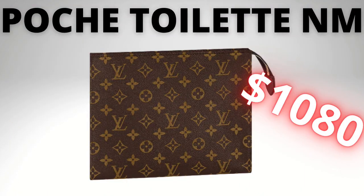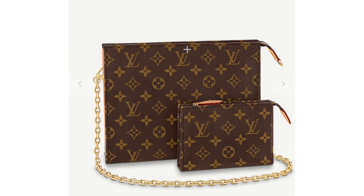Okay, so bag number 5. This is the new Poche Toilette new model. Everyone loved the Toiletry 26, but then LV went and discontinued it and replaced it with either this or the Toiletry pouch chain set. But today I'm going to focus on this Poche Toilette new model.